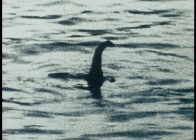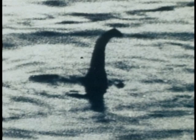Early in the morning of April 1st, 1934, a London surgeon of impeccable reputation snapped this picture. A lumberjack working near the lake took this picture in 1951. An American scientist produced a view of the creature with an underwater camera. The murkiness of Loch Ness obscures the shot, but even some of the most skeptical investigators consider the picture positive evidence that a large animal exists in the lake.